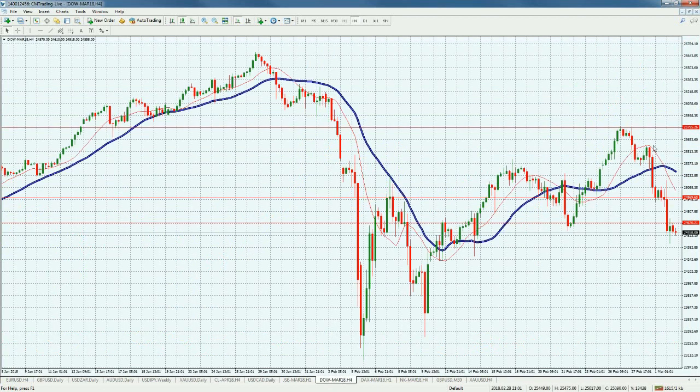Now, the big story here is the Dow Jones. Since the beginning of the week, we've sold off over 1,300 points, and 200 points. And that's a big retracement for the Dow Jones. We were talking about this yesterday, and we can keep talking about this. It's a very volatile market. This is a scalper's paradise.